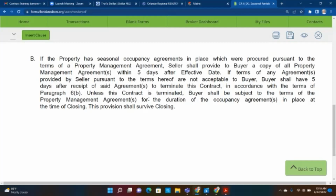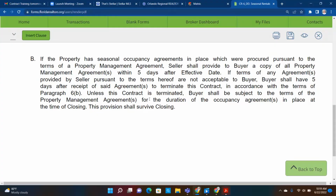So if the terms of any agreement provided by the seller pursuant to the terms hereof are not acceptable to the buyer, the buyer shall have 5 days after receipt of the said agreement to terminate this contract in accordance with the terms of paragraph 6B. We'll go back to that in a minute. Unless this contract is terminated by the buyer, the buyer shall be subject to the terms of the property management agreement for the duration of the occupancy agreement in place at the time of closing. This provision shall survive closing.